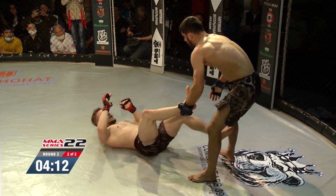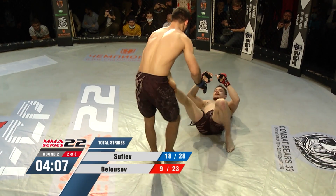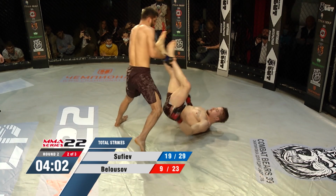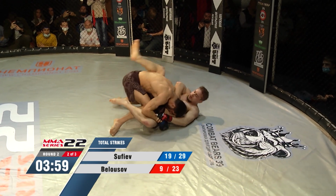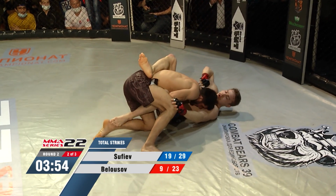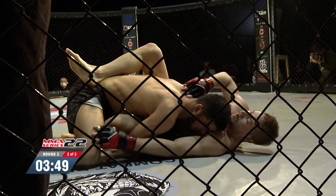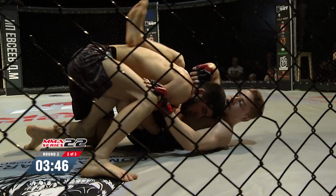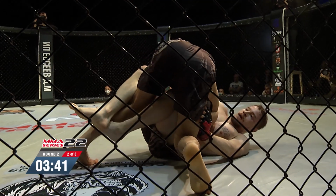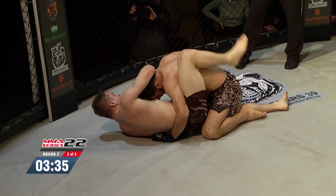Looking to get his legs up for the triangle, but Sufiev is way too wise for that. How is he going to work to pass these legs now? Looking for reactions, looking for movement, tries to double him over. Buries the head and looks for a knee cut into the half guard. Again, Belousov does a good job of getting that knee shield in. The butterfly hook. Using his left arm to try and stop, but it passes to half guard.